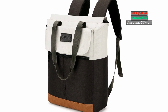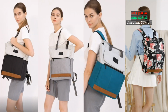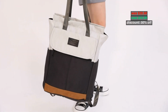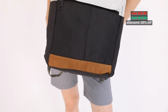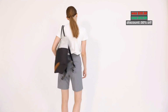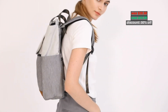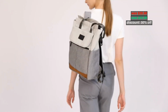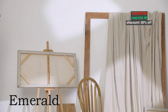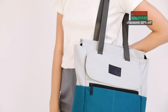Number 8. Orvilly Tote Backpack for women, 2-in-1 bag and rucksack for girls. The main compartment can hold a 14-inch laptop, tablet, glasses, wallet, keys, earphones, power bank, mobile phone. 2 side pockets can accommodate an umbrella, water bottles, etc. Backpack dimensions 14.76 x 11.41 x 5.71 inch, 38*29*14.5 cm. The backpack is made of waterproof and durable polyester fabric.